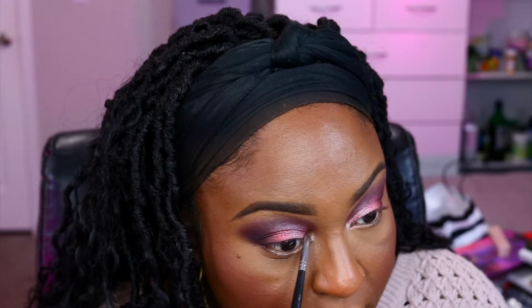Okay, and for my highlighter, I am going to use the JD Glow highlighter in Holy Grail. But look at this. Okay, it is kind of a silvery highlighter, but it has like gold undertones in it, if that makes any sense. So what I'm gonna do, I'm gonna put a little bit in my inner corner of my eye. And JD Glow is a black owned business, and their highlighters are so freaking blinding.